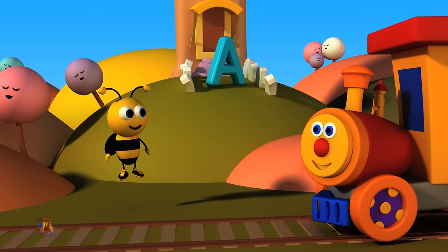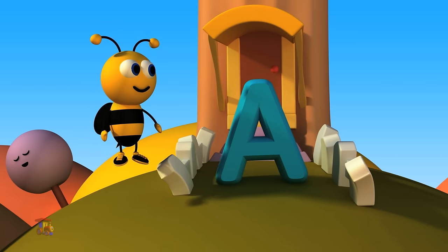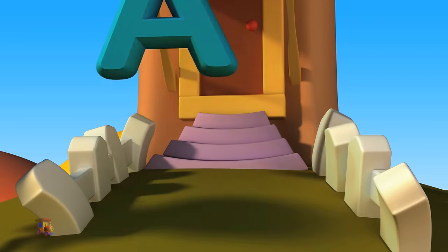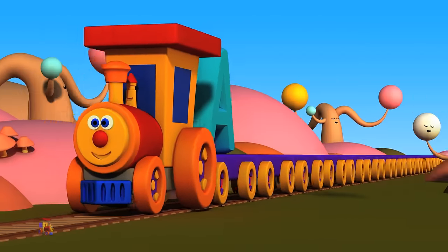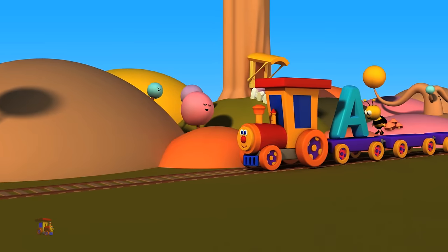Can you see the letter A? Yes! Hi! A, will you join Ben and I on this fun ride? Yes! Yeah! Let's go find the next letter, B.